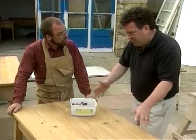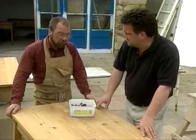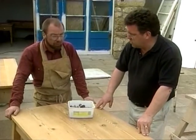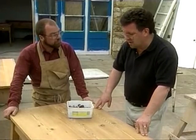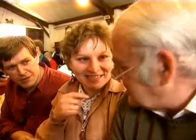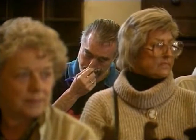But what kind of price would you give us for this, roughly? I would think a table like this, with a bit of restoration work, around about 150, maybe £200. Good investment. Aye. £100 bid, any bid, 110, 120... 140. You just went over what you said, Maurice. How much did it go for? 220.